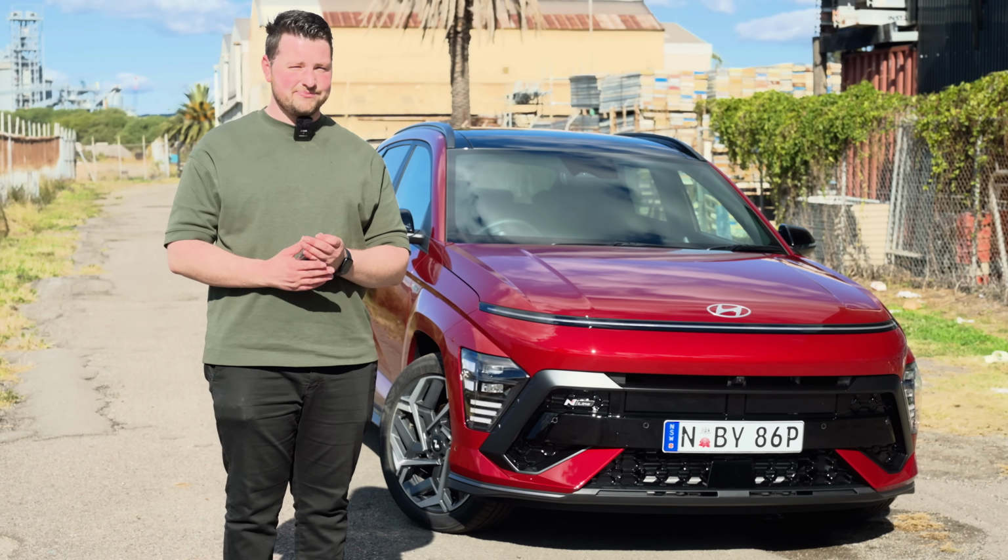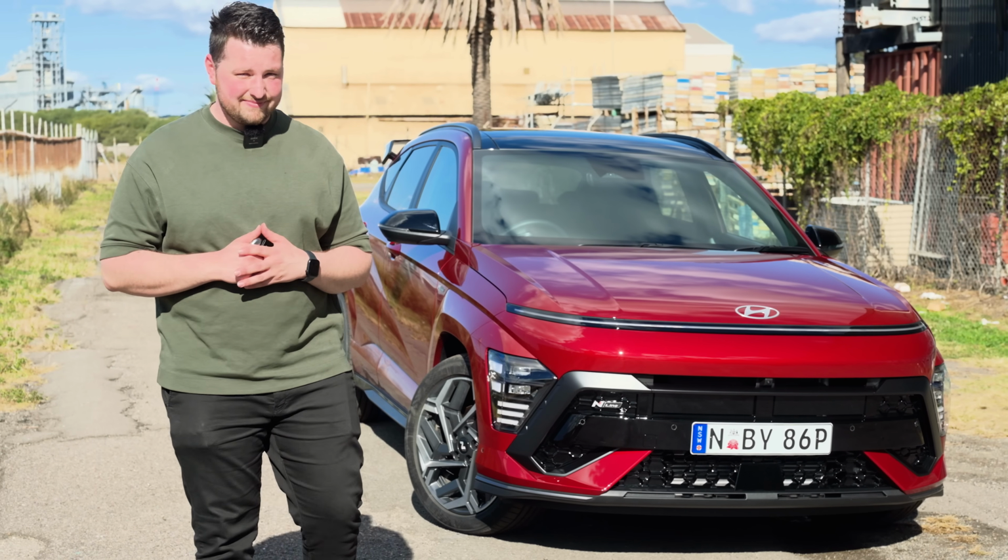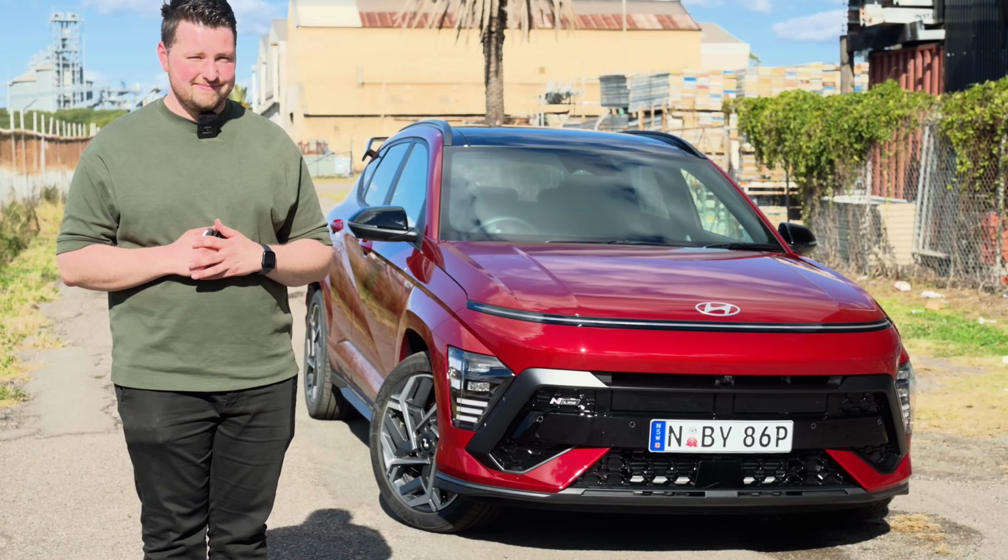What do you reckon? I completely agree. And that's actually the first thing I thought was, how does it compare to the Corolla Cross? And I think it, for me, beats it.